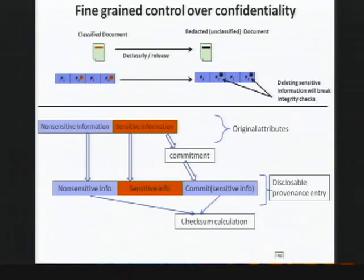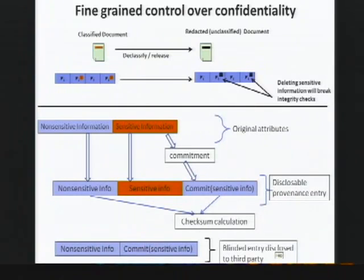Now we make it possible to disclose this provenance entry to the outside. When we want to disclose it to outside parties, we just throw away the sensitive portions. But in the checksum calculations, we did not use the sensitive portions. Rather, we use the commitment of the sensitive portions, which we include here. So now anyone who receives it won't see the sensitive parts, but yet they will be able to check the integrity of the provenance chain.